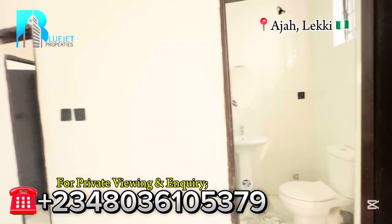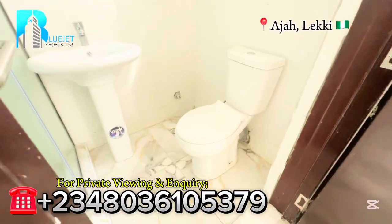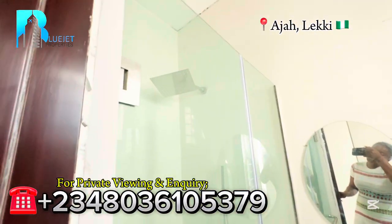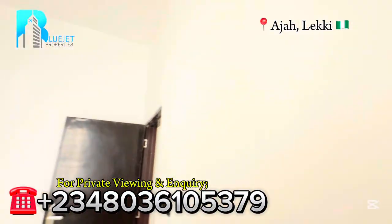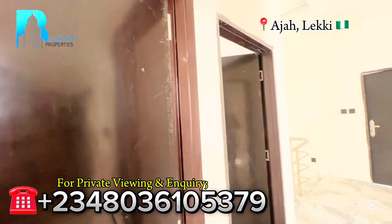And next we'll be going to the toilet and bath. So here we have the toilet seat, the sink with a mirror. We have the shower inside the shower cubicle. That's all for room number 2. So now we'll be going to room number 3, which is right here.